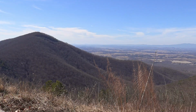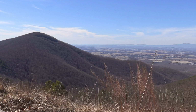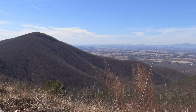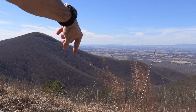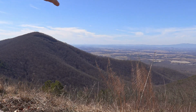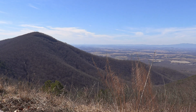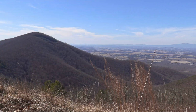Now this is Turk Mountain Overlook. It's not even on the map, but it has one of the best views on Skyline Drive. It's a western facing overlook, and the sun sets kind of right over in here. Depending on the time of year, that mountain can definitely mess you up, but this is a perfect evening when the light is low, and you can see all the countryside there. It's just absolutely beautiful.